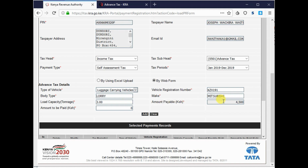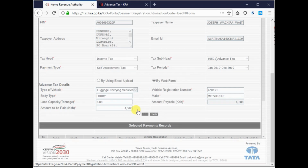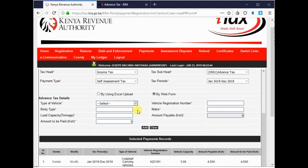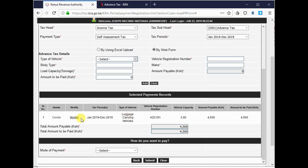Remember what we said. 1 ton is an equivalent of 1,500 shillings. So 3 tons is 4,500. Now, out of these 4,500, how much do you want to pay? Definitely you want to pay the whole amount. Okay? So once we are done with that, we are supposed to add this. We add this to our payment schedules or payment records, and then it's going to reflect down here.